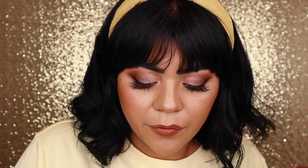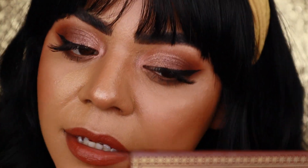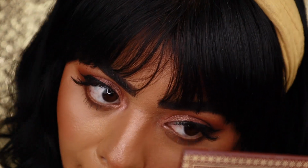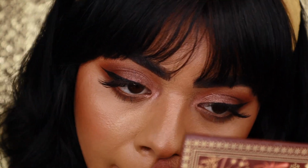So I'm just going to use a sponge and go over the areas that I feel need to be touched up. I just took a little bit on my sponge. I'm going to do this on both sides. I wouldn't really touch up with a brush just because I feel like it would move it around too much. And that's pretty much it.